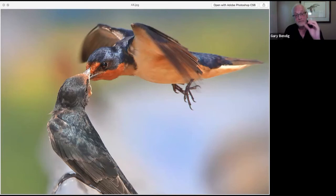A lot of times you know where the action is going to be, but you don't know when it's going to be. But if you can start clicking a second or two before that action, which is only momentary. I mean, this scene lasted for nothing. Well, you have to be clicking in order to get that sort of thing.